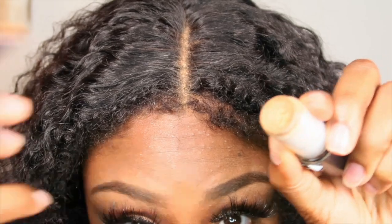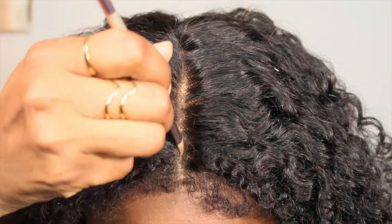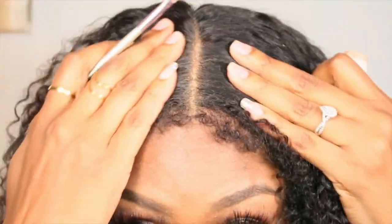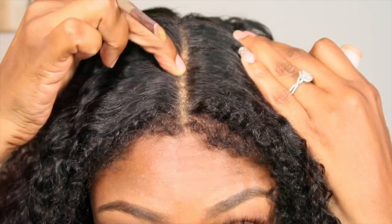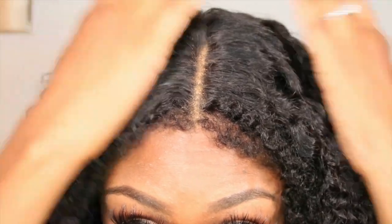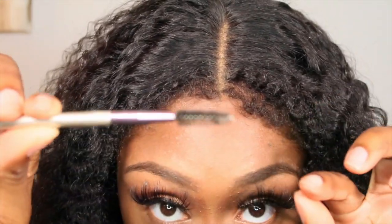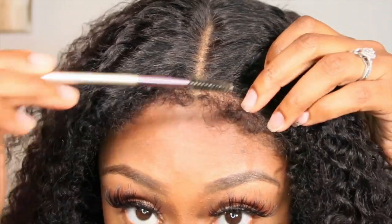But I'm just going to add some foundation to here, and it just makes it a little bit lighter, not too out there, but it makes it just look more like scalp. And just rub that in. So I'm going to take the other end of my angle brush, and I'm just going to play with these baby hairs a little bit.